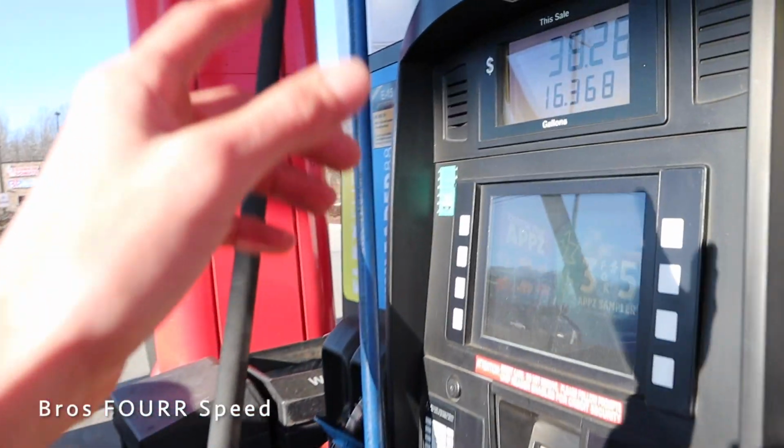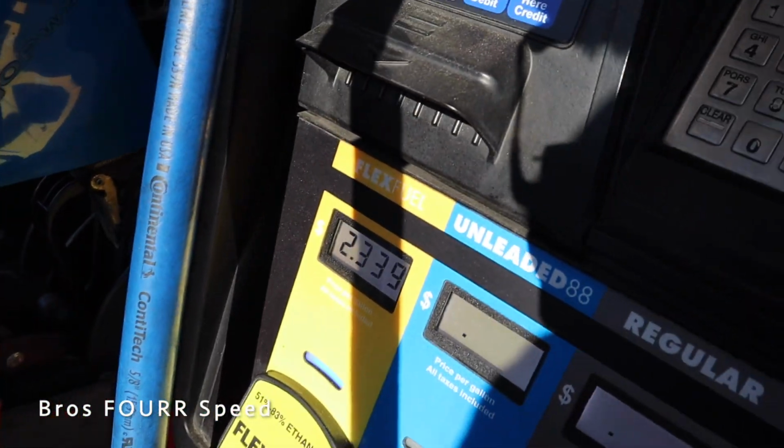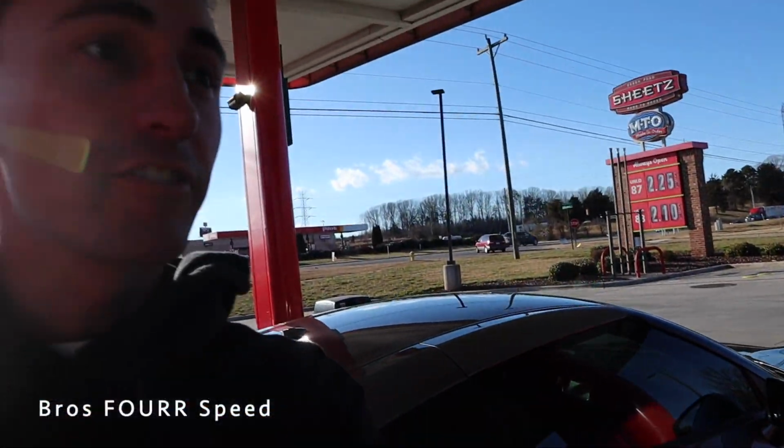All right, so from practically empty, $38, that was 16.3 gallons at $2.33 a gallon. I believe from empty, it's normally about $43. So $5 savings overall, not really too crazy.